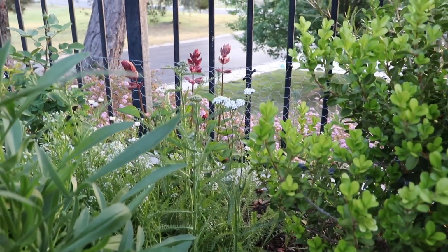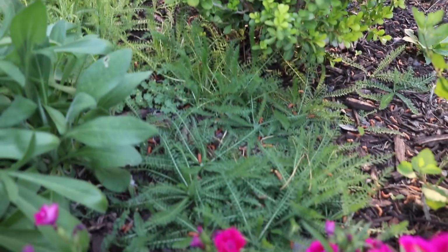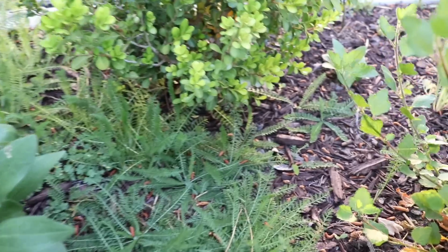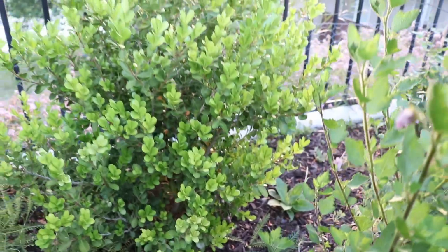The yarrow, that little white flower, is a bit invasive. So again, I'll keep an eye on it. Right now it's crowding out the weeds, so I'm okay with it, but we shall see how it goes.